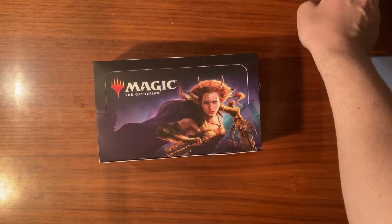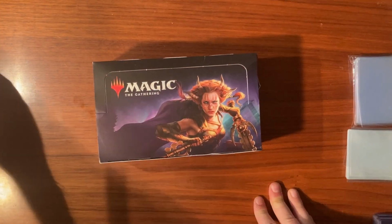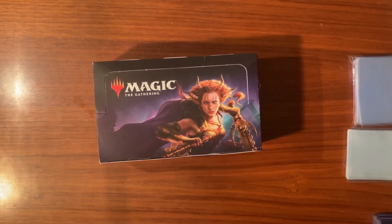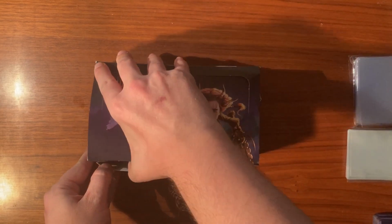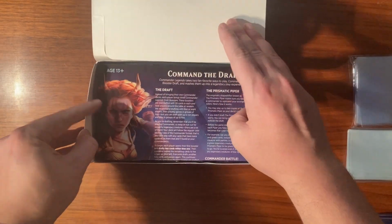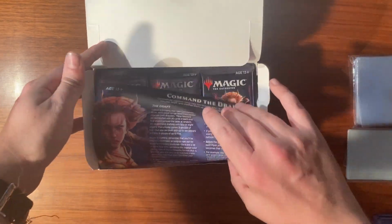It's interesting. Same with Commander Legends Baldur's Gate in Europe. When you sell cards out here, some of those Commander sets that just flopped fully in the States are doing okay. I mean, better than in the States. Command the Draft. Oh, please no Prismatic Pipers.